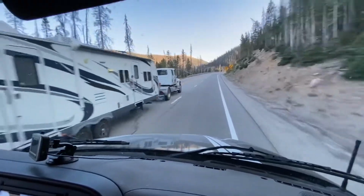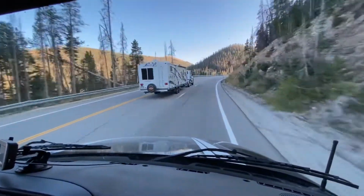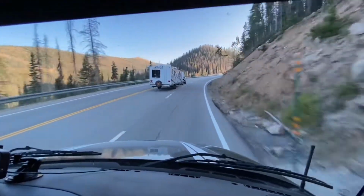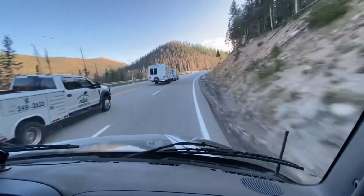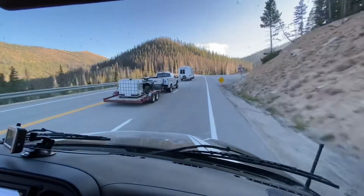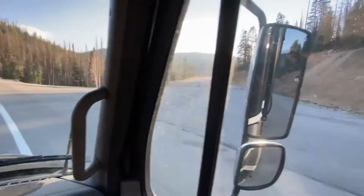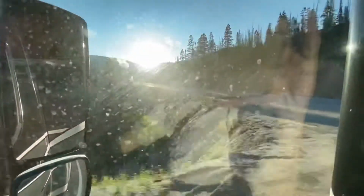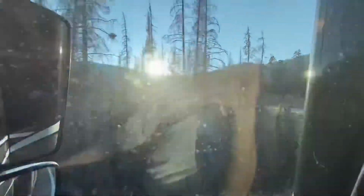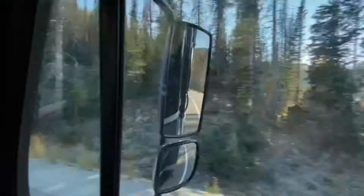Hey, that's cool. Yeah, so he's got a semi-truck front, and then he's towing his travel trailer behind. We're going hunting. Monarch Mountain. There's the ski resort. Ooh, the sun's a little blinding. Probably can't even see that. He's got an RV. Ski resort's out there though.